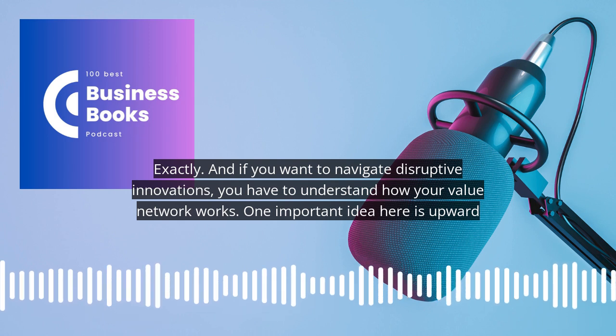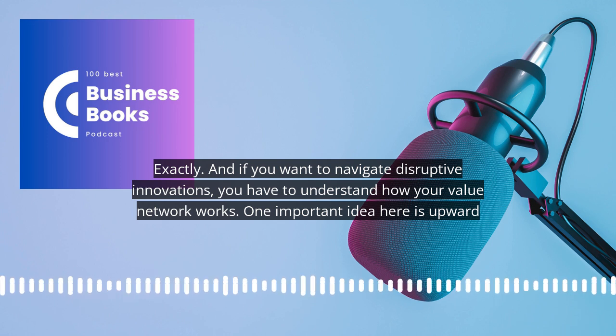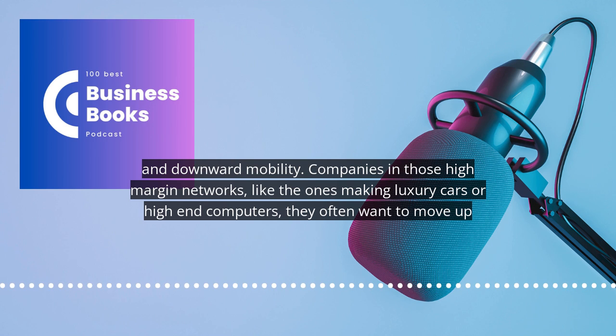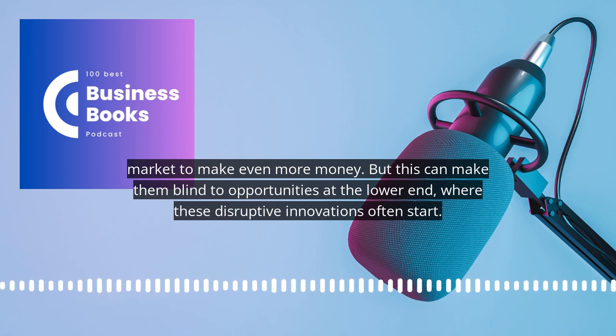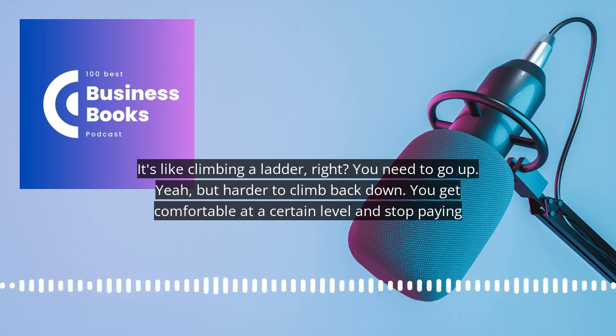Exactly. And if you want to navigate disruptive innovations, you have to understand how your value network works. One important idea here is upward and downward mobility. Companies in those high-margin networks, like the ones making luxury cars or high-end computers, they often want to move upmarket to make even more money. But this can make them blind to opportunities at the lower end, where these disruptive innovations often start. It's like climbing a ladder, right? It's easy to go up, yeah, but harder to climb back down.